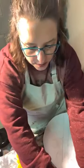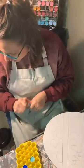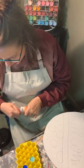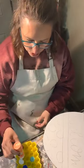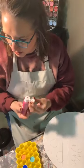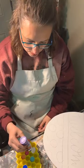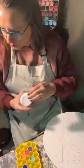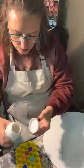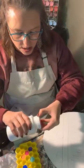Okay. And then my flowers are going to be like a coral color, and I love tropic orange for that. So we're going to use tropic orange, and then we're going to use bright magenta. And we're going to use purple iris. And then we're just going to need some black and white. So I'll pour some of that in here.